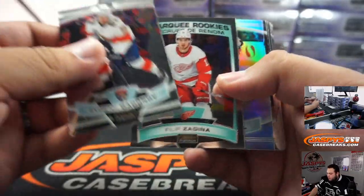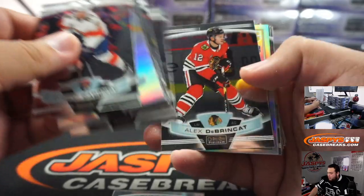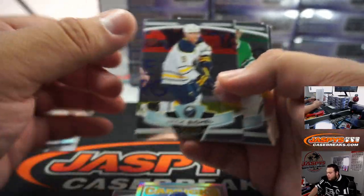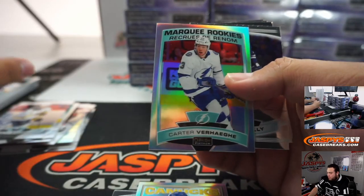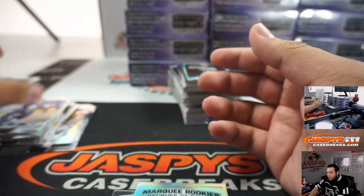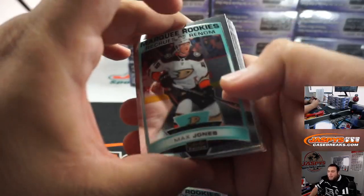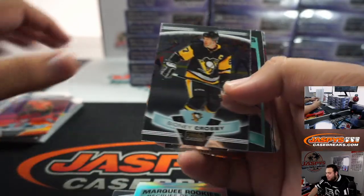Alright, last box, and then we'll move on to the next four. Zadina. Rookie retro. Verghese. Yeah, right? Great card for a $20 team, exactly. And that's $20 throughout the whole master. You know, PG Palm is not really a pricey product, so that's what makes it even more fun.